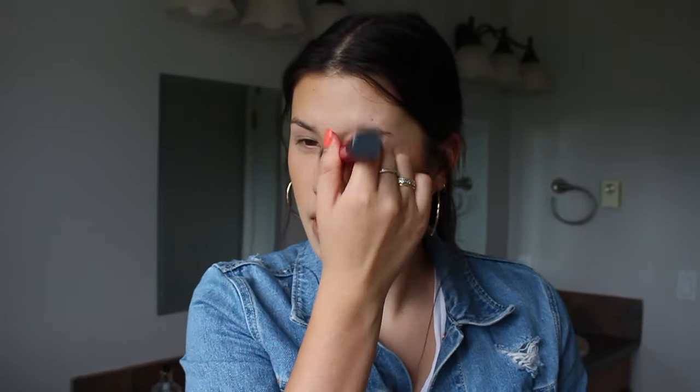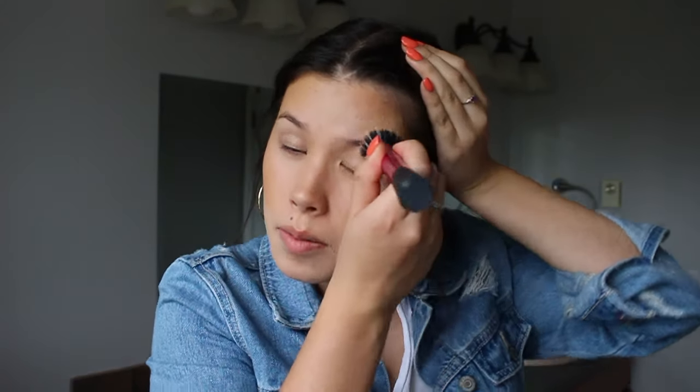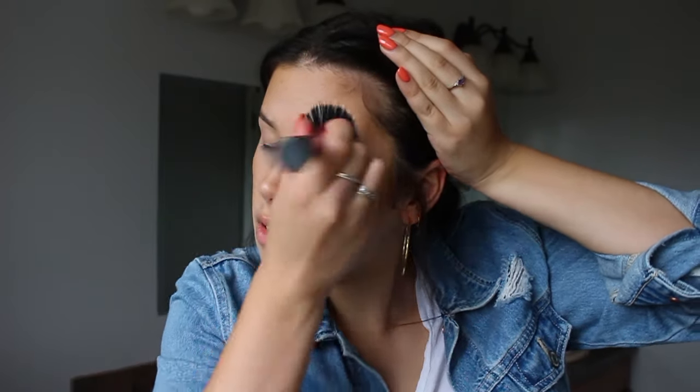Okay, and then I'm just going to quickly go and bring that over my nose because your nose naturally always gets more sun. Because it's in the center of your face and also it's just sticking out there. Kind of bringing that along the side so it still gives shape to me, but you can see I'm kind of going on my cheeks there. I'm kind of going towards my brows now, just because my brows again are protruding outside of my face and they're going to get more sun.